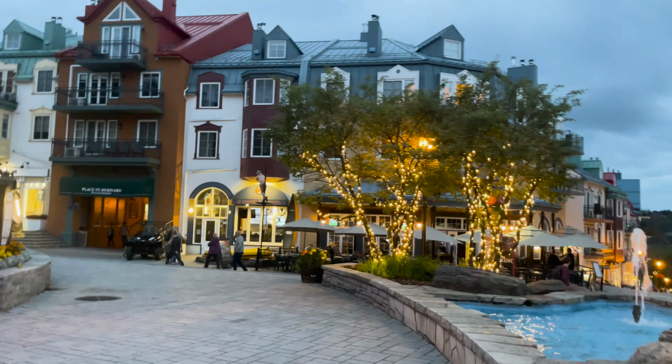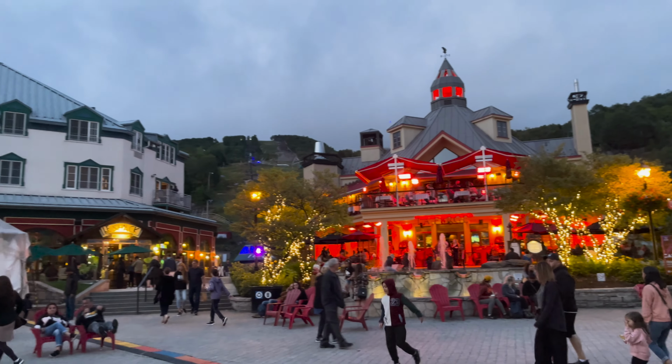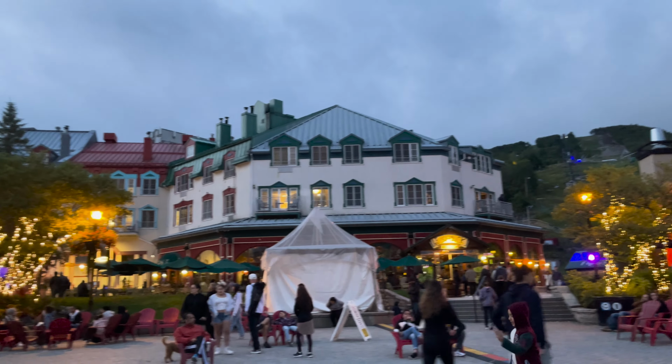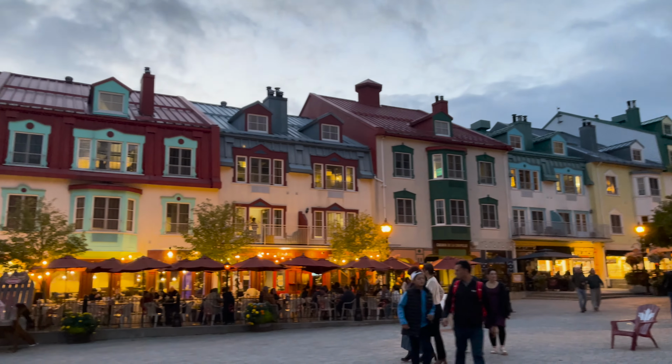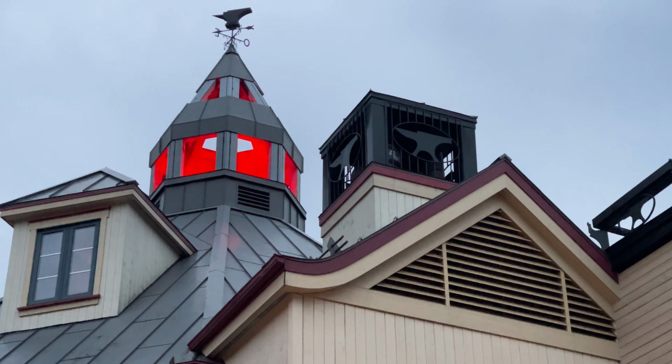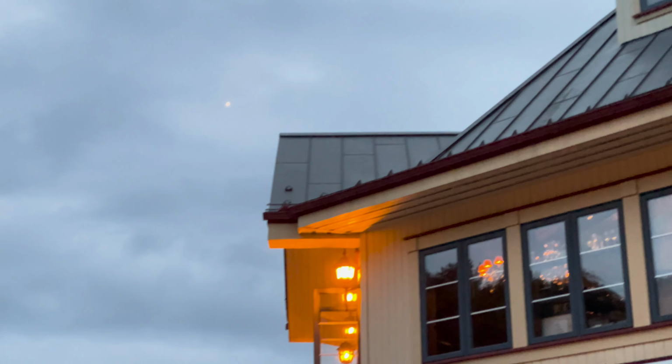That our night comes to a close. I must say, I was very pleasantly surprised with Mont Tremblant. It was a very, very fun day. We did some really cool activities. The amount of food that we had here, the different types of food we had, it was great. With that, let's see what happens on our next adventure on the next day in Mont Tremblant.